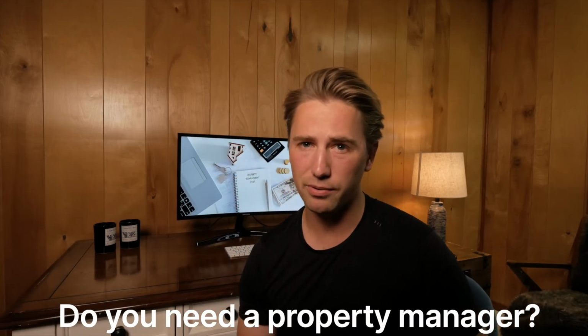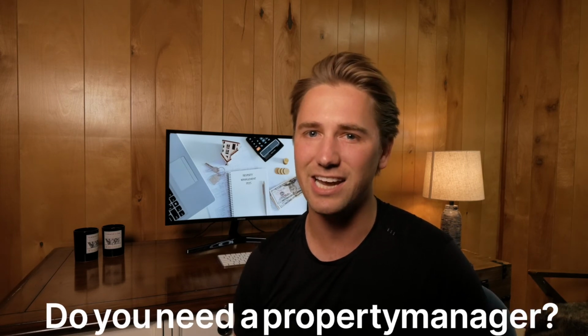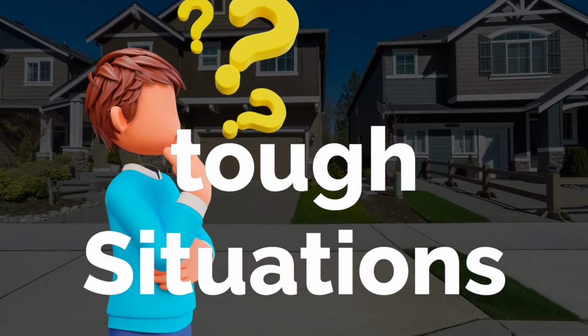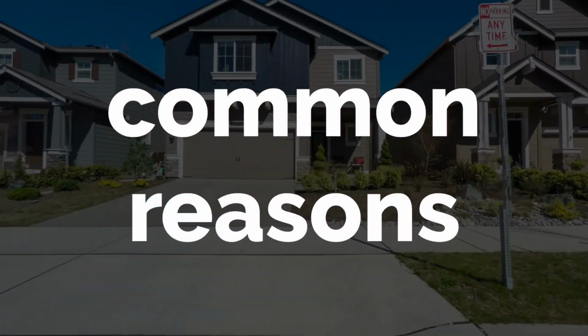So do you need a property manager? In my many years of property management, in my experience, I can tell you that owning an investment property is ever changing, and I have seen so many times new rental property owners and self-managing landlords get in tough situations from doing it themselves. And here are some common reasons why you need to hire a property manager.